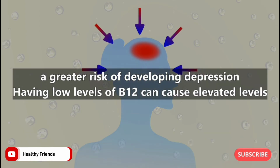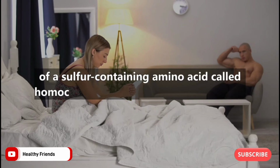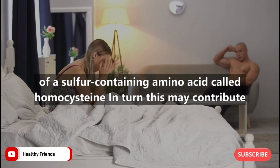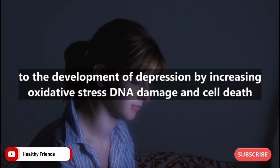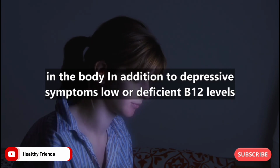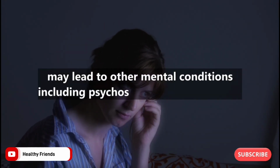Having low levels of B12 can cause elevated levels of a sulfur-containing amino acid called homocysteine. In turn, this may contribute to the development of depression by increasing oxidative stress, DNA damage, and cell death in the body. In addition to depressive symptoms, low or deficient B12 levels may lead to other mental conditions, including psychosis and mood disorders.